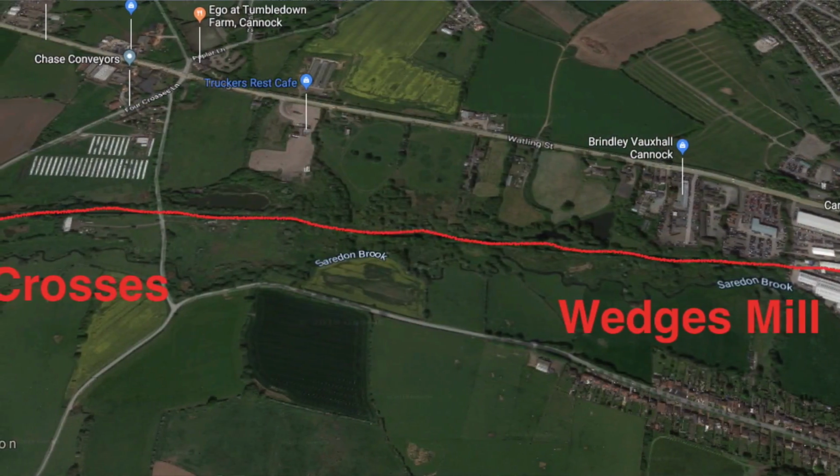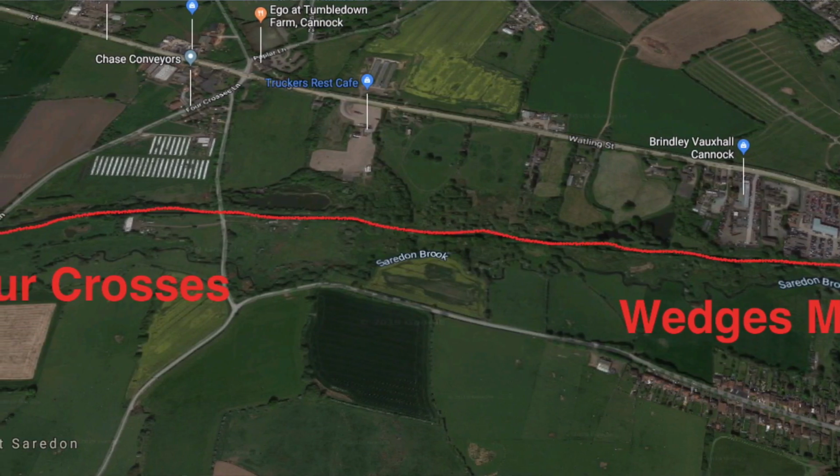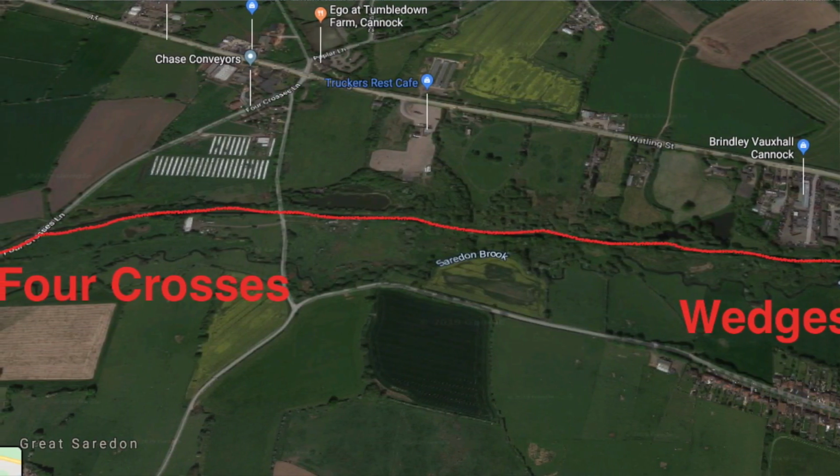And in my next episode, we will resume the journey at the end of this closed section at Wedges Mill, and then we will pick up the line of the Hatherton Canal all the way through to its junction with the Staffs and Worcester.